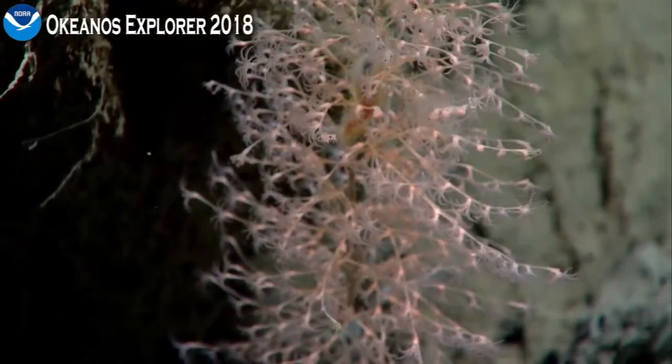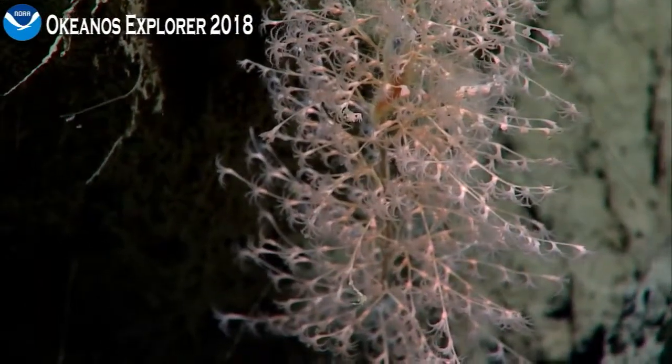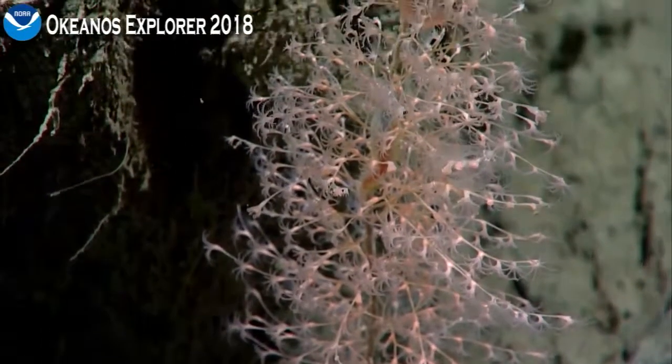There's a jellyfish stuck there in the upper right, drifting on you as I turn. Translucent, to the right of the worm. Yeah, I was trying to figure that out, Roland. But you're right, it looks like a Medusa that got stuck on there.